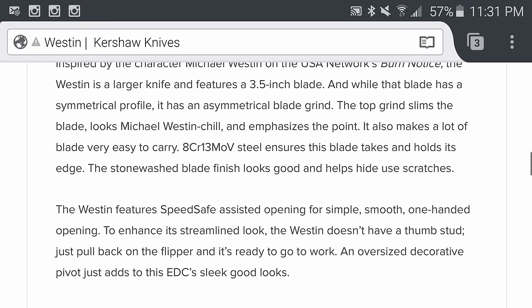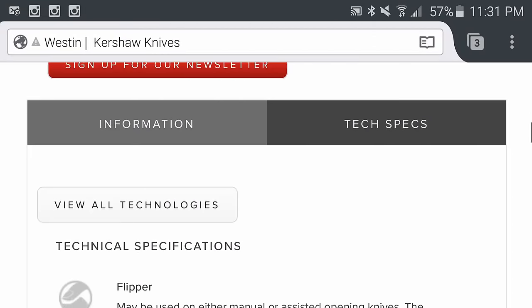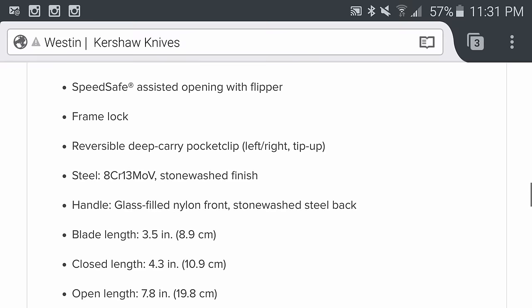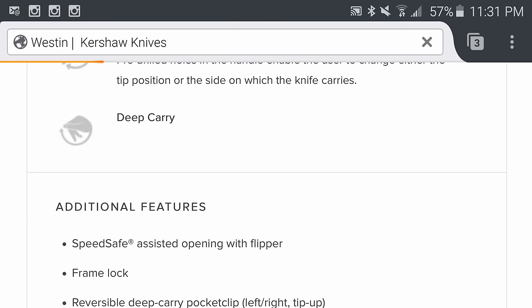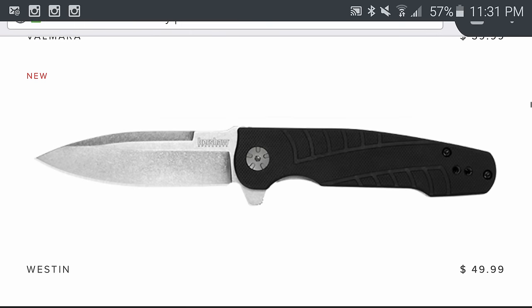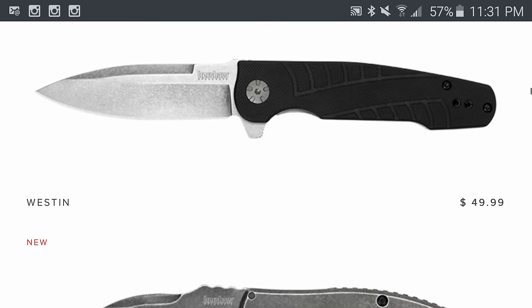So what the hell is 4G10? I didn't realize that G10 was that premium material that we had to create 4G10, but apparently we do. Glass filled nylon front, so I'm not sure what that is, or why they're saying that, or what that's going to feel like. It doesn't look like it would feel particularly awesome in your hand. But it may be fine. I don't know. That design's a little bit meh for me.